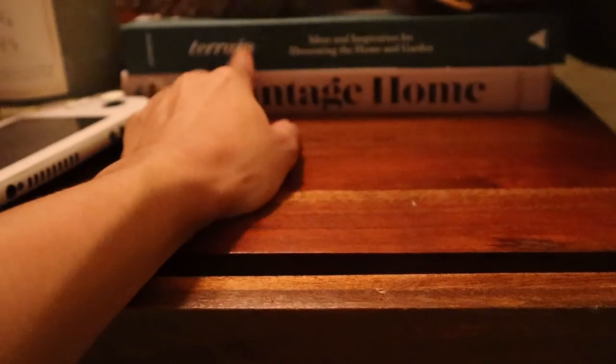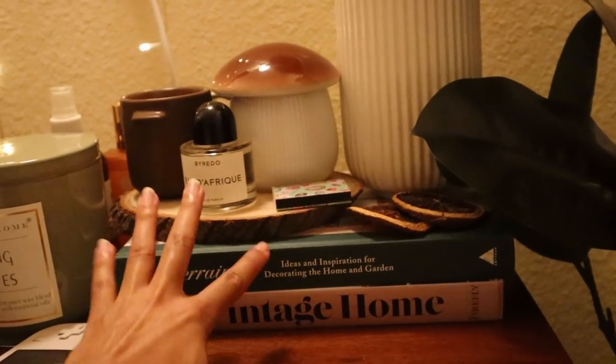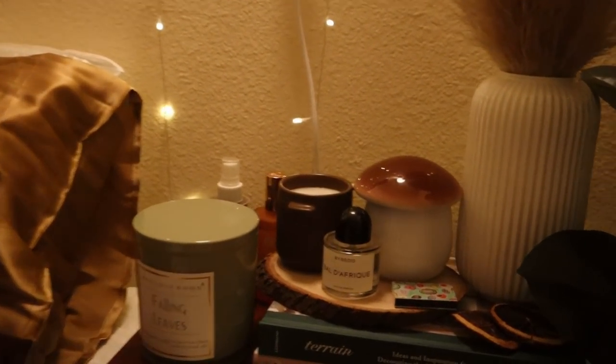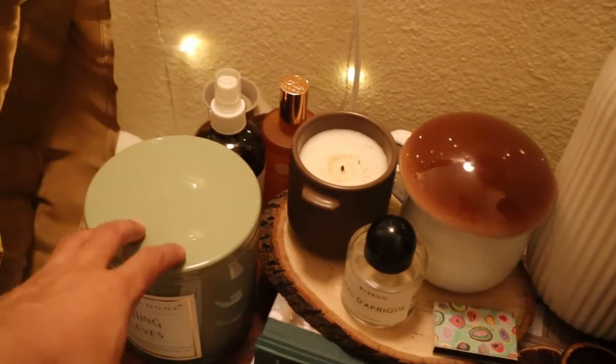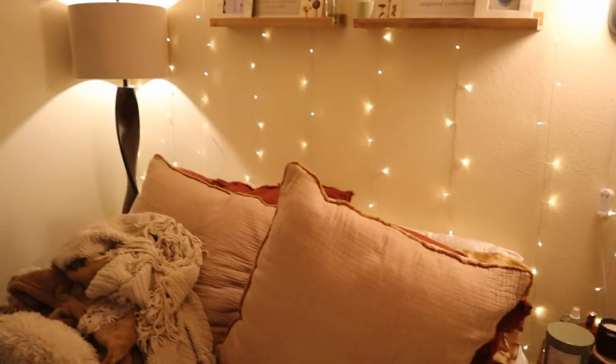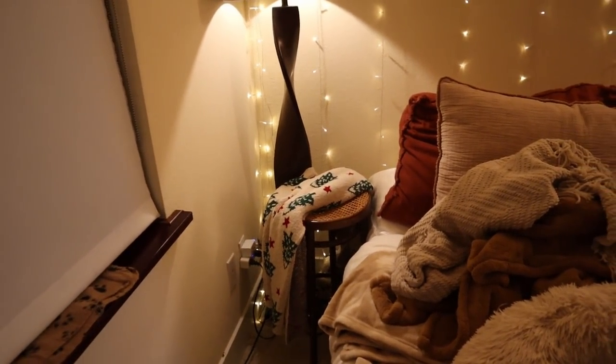I got these from Home Goods a couple days ago when I went. They're just like coffee table books, but I thought they were really cute. This is also a TJ Maxx Marshalls purchase. And because all of my stuffed animals were there, I put them over here. It's so tight and I already don't have space over here.